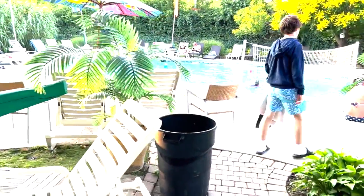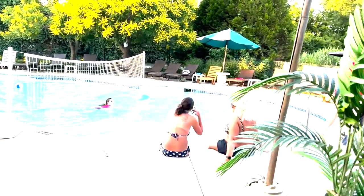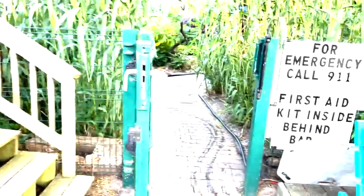There's your pool area, little volleyball net, no lifeguard here, but still super fun bar pool.